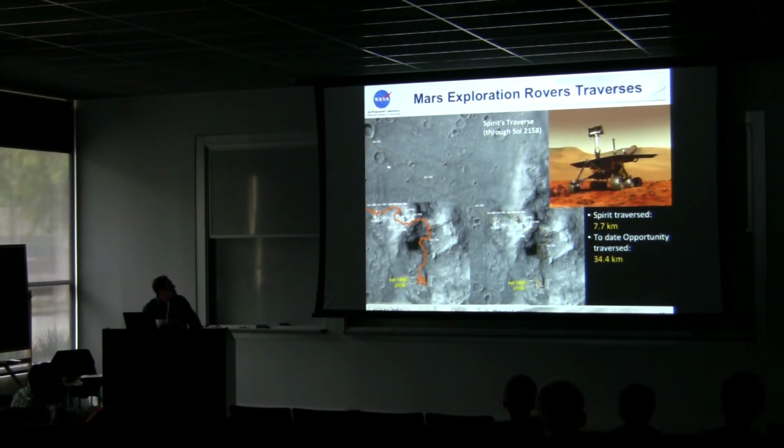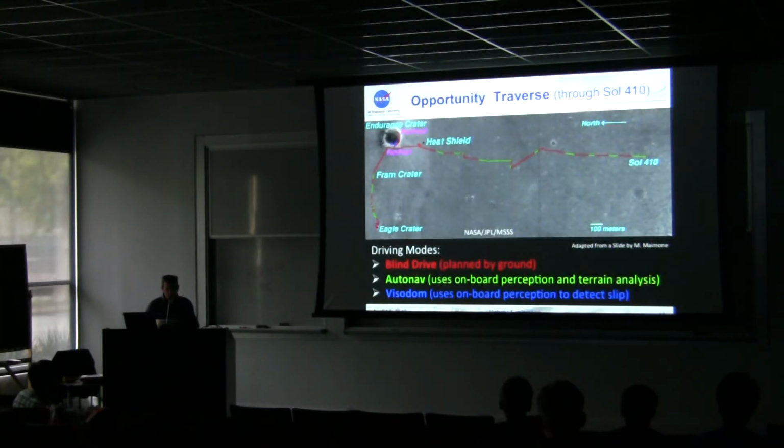And this is an example of the Spirit trajectory as it traversed throughout these soils. And here you can see a zoomed out trajectory. Initially, it started in fairly benign terrain. And as we continued to explore, we took more aggressive actions and were able to explore more interesting terrain. Now, if you take a closer look at some of these traverses, this is another traverse from the Opportunity rover. And if you look at this traverse, you can see what portions of this traverse were done using what we call a blind drive and what were done autonomously.